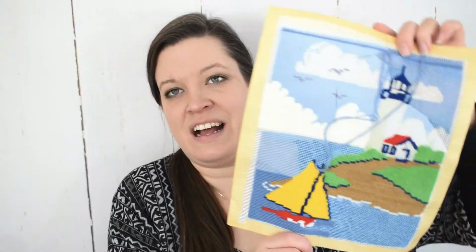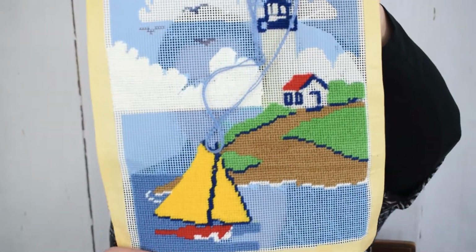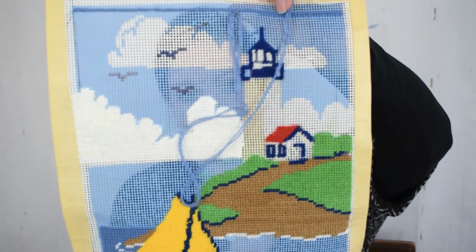At an estate sale, I found this unfinished needlepoint project. You can see that most of the work is done.